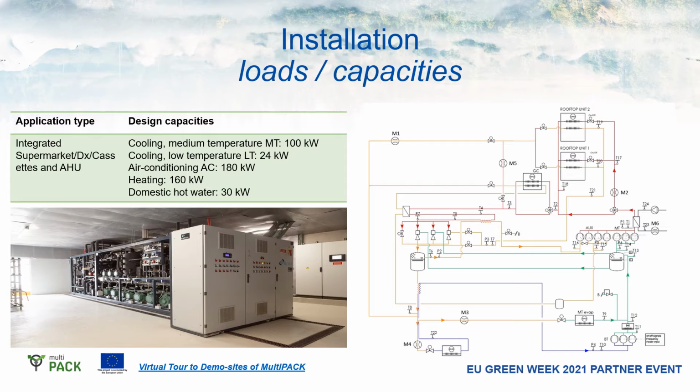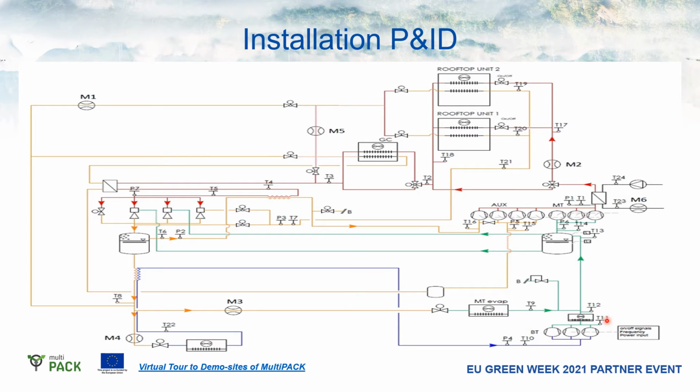When we look now into the P&ID of the system, we see the LT compressors on this side. Heat is rejected in a desuperheater before the LT pressurized gas is transported to the low pressure receiver together with the return of the MT evaporators. The MT compressors are sucking from this low pressure receiver, as are the ejectors in this direction. I will come back to that. On the high pressure side, we have a heat reclaim for hot water production, the first heat exchanger, and depending on the operation, we can send hot CO2 straight to the rooftop units in the winter period.